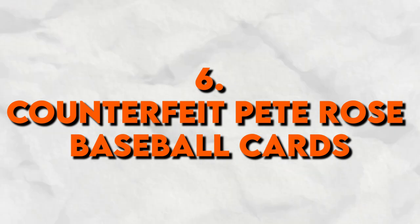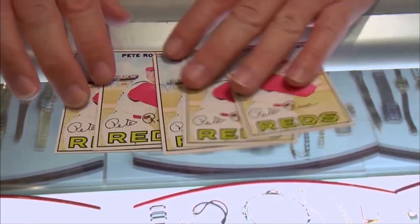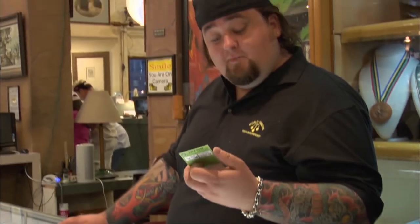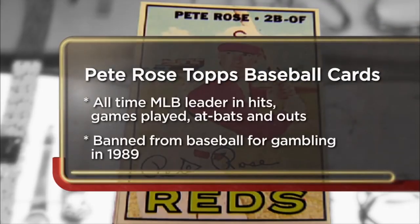6. Counterfeit Pete Rose baseball cards. Pete Rose is a baseball legend, famous for his incredible record of 4,256 hits. Because of his fame, his memorabilia is highly valuable, so when a man walked into the shop with 5 identical Pete Rose baseball cards from 1967, he probably thought he had struck gold.